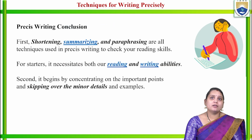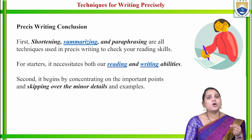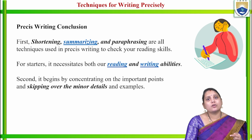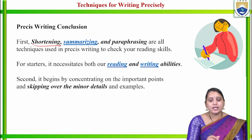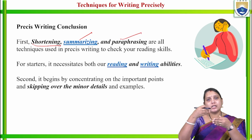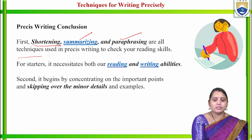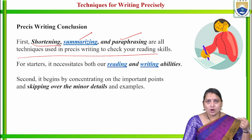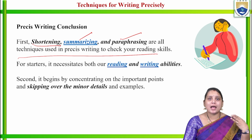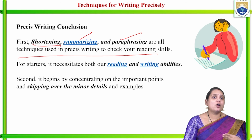Next, précis writing conclusion. What is it that you are going to do in the conclusion of the précis writing? First, shortening. You will shorten the text. Then, summarizing. You will summarize the text. And paraphrasing. That means you will sort it out in a step-by-step manner. These are techniques used in précis writing to check your reading skills. Shortening, summarizing and paraphrasing are the three elements which you will follow in the conclusion of your précis writing.